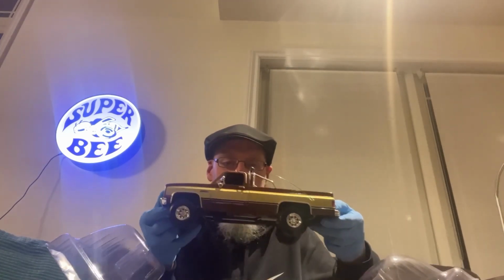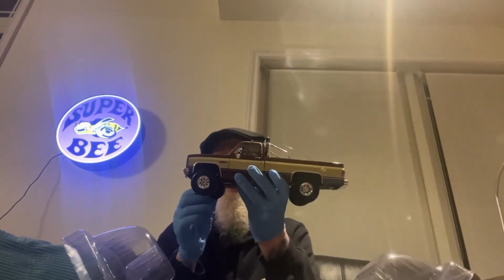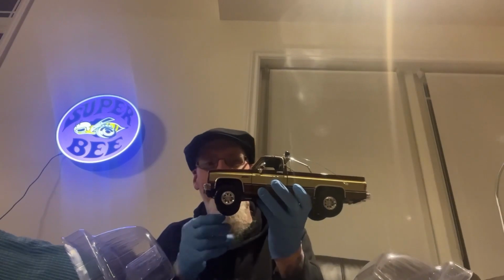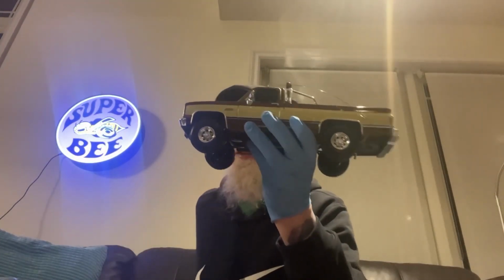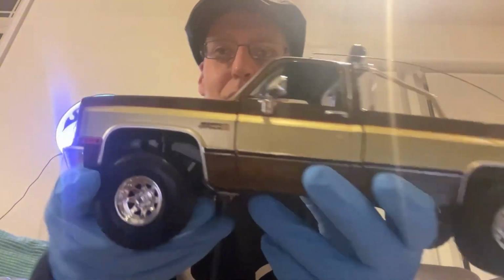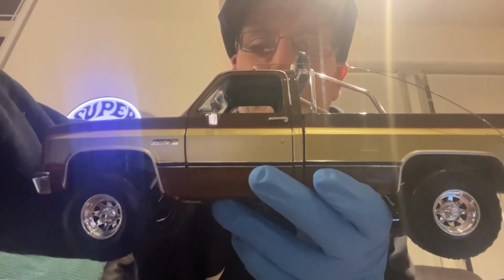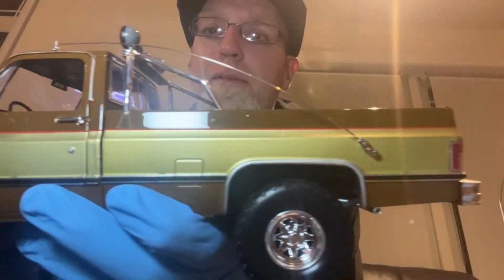By the way, guys, when you get them, they come covered in that oil. And it's to make sure that it doesn't rust, I guess, in storage. But it comes covered in oil. Guys, this is beautiful. Like, you've seen it in my light up display, and I'm going to show you guys again. But these are the best, in my opinion, one of the best Greenlight has done.